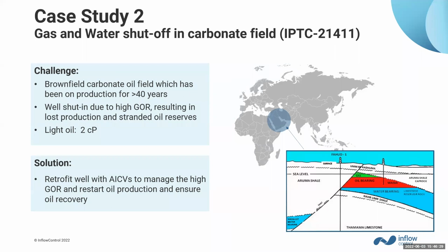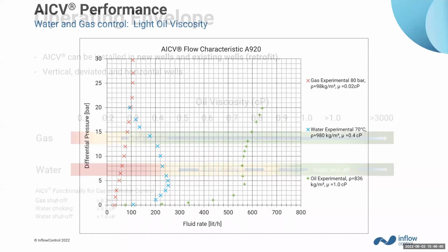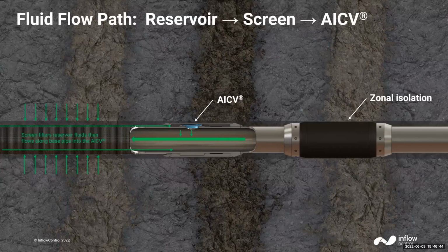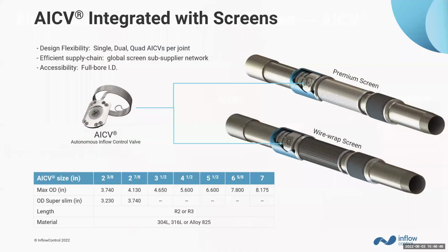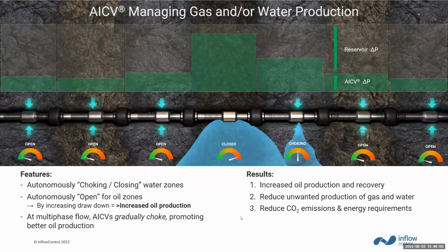In fact, I had two questions about that. Firstly, what are the disadvantages of the AICV in addition to the high cost? Secondly, how can we use it in a gas reservoir when we are dealing with water and gas together at the breakthrough, especially if the device is viscosity sensitive? As you know, water and gas have low viscosity. So how can the device prevent water and allow gas to produce at the same time? Thank you again.